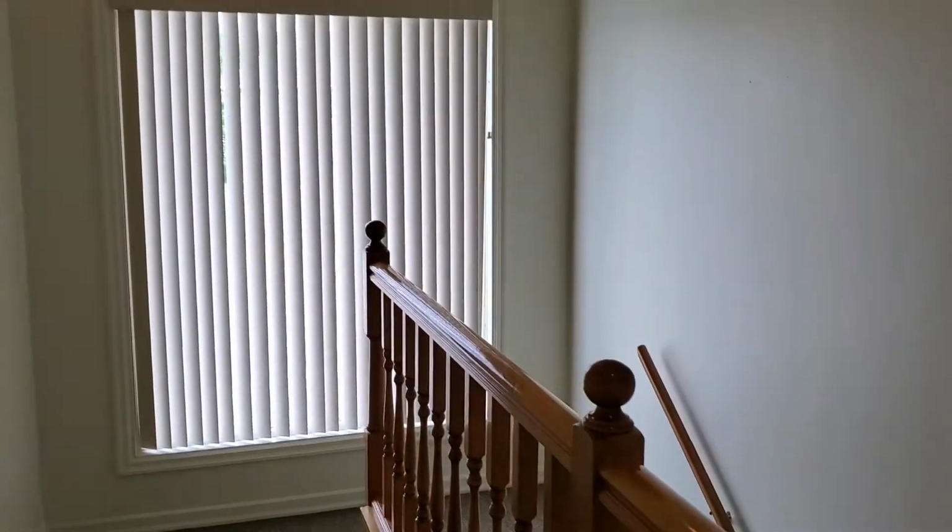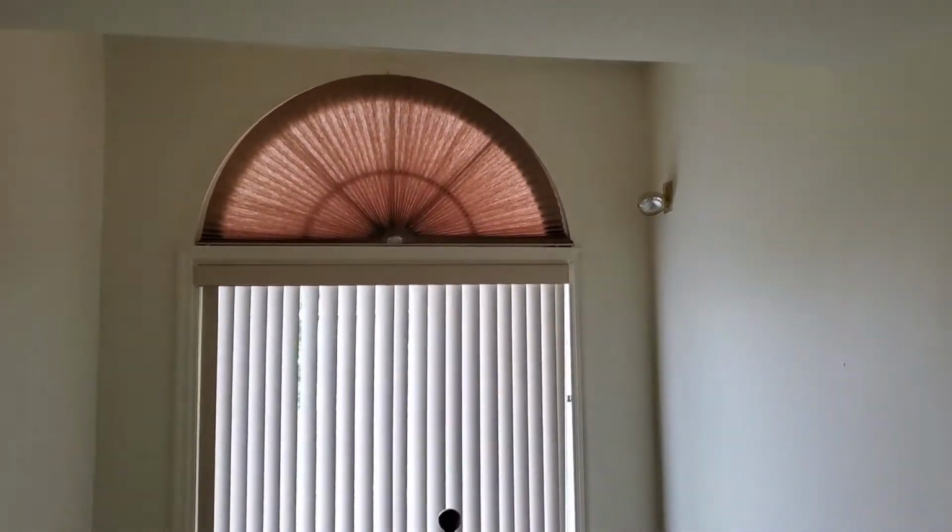Today we'll be taking a tour of one of our favorite apartments located at 380 Girio Terrace. This unit is on the second floor and is 903 square feet total.